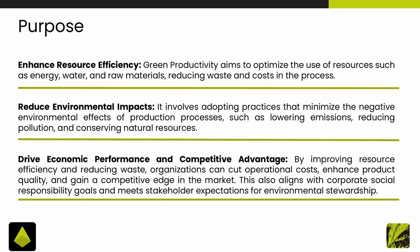Now, let's talk about the purpose behind green productivity. First up is enhancing resource efficiency. This means optimizing resources like energy, water, and raw materials to cut down on waste and costs. Next, we have reducing environmental impacts, which involves adopting practices to lower emissions and pollution while conserving natural resources. Finally, there's the drive for economic performance and competitive advantage. By boosting resource efficiency and reducing waste, organizations can streamline costs and improve product quality, gaining an edge in the marketplace. Plus, this approach aligns with social responsibility and meets stakeholder expectations for sustainability. It's all about creating a win-win scenario, better for business and better for the planet. Let's continue our journey into how this happens.